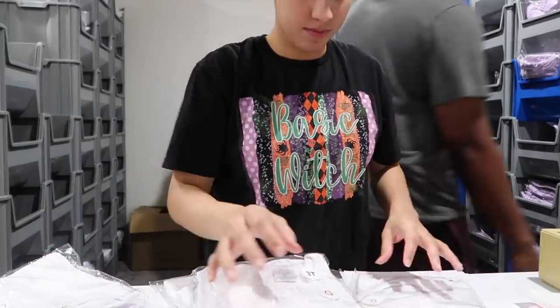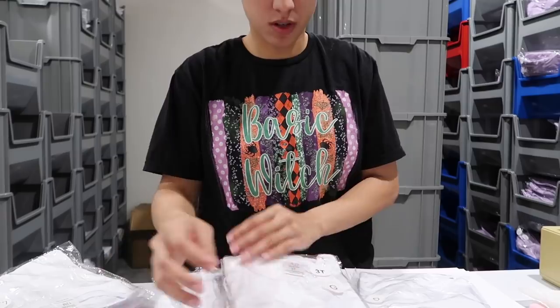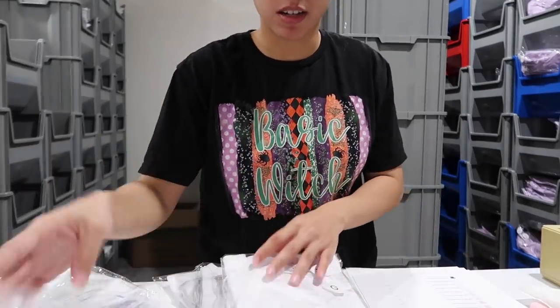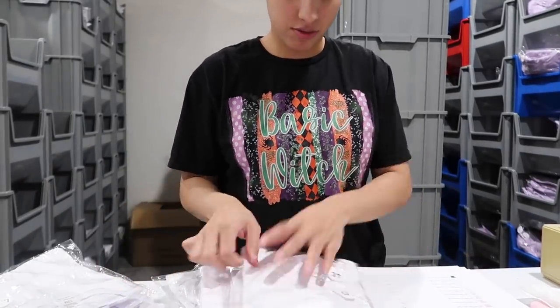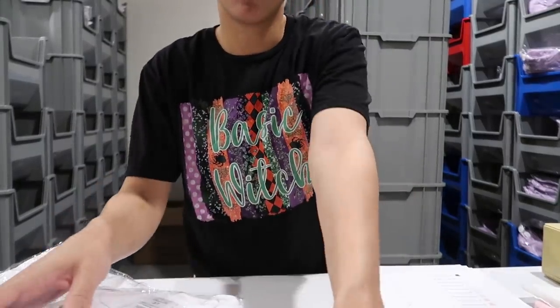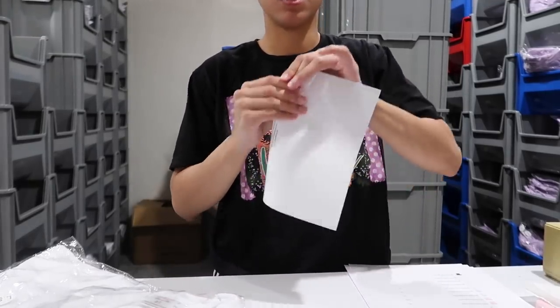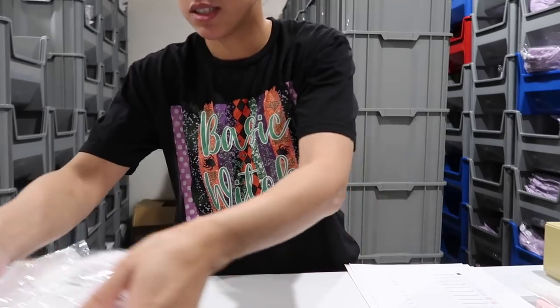Now I'm going to double check the order. Okay. 1 3T long sleeve girl, white. 1 size 8 girl short sleeve. 5 3T short sleeve. 1, 2, 3, 4, 5. Cool. Hold the packing slip. And it'll be on its way to Canada.